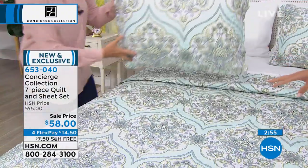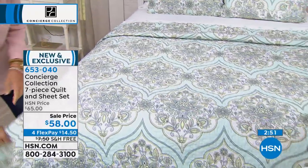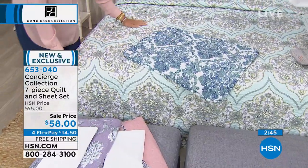Now, this is the pastel damask. I cannot stop looking at the blue. Yes, pull this damask out again. It's so hard to make a decision. I know. Let's show it. This one we had on the bed yesterday, and I said it was my favorite, and now I really like this one on the bed.